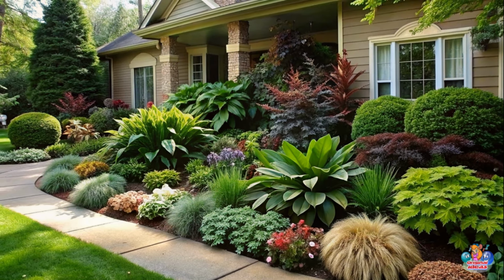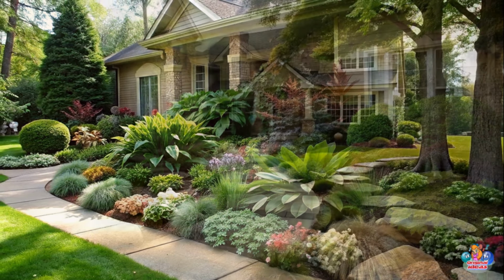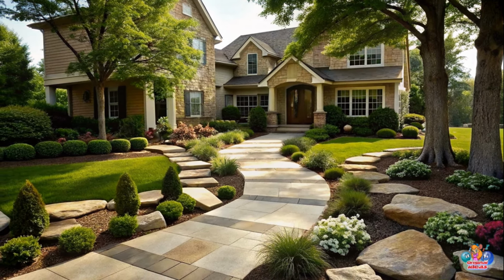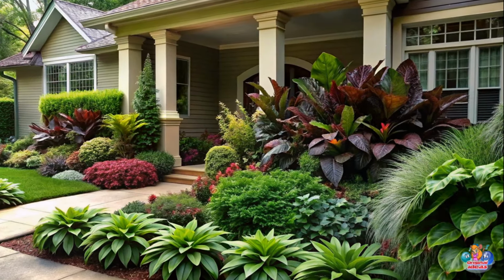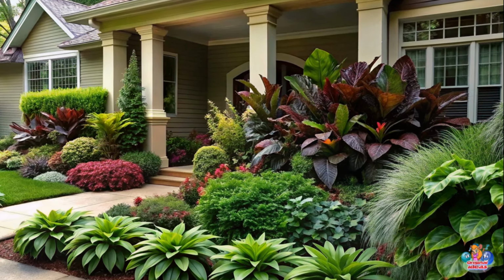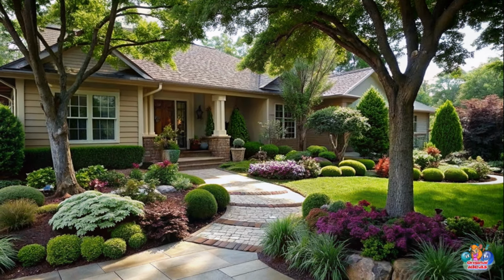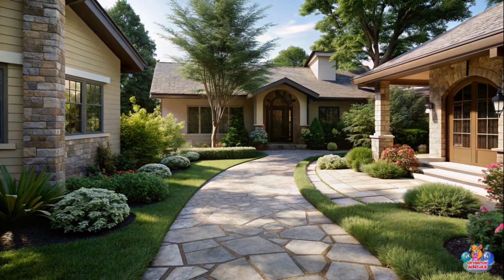Harnessing the power of shade. A shaded front yard presents a unique opportunity to curate a serene environment. By embracing the gentle play of light and shadow, you can create an atmosphere that soothes the senses. Take advantage of natural shade and strategically placed structures to create a peaceful retreat that showcases the beauty of your outdoor space.